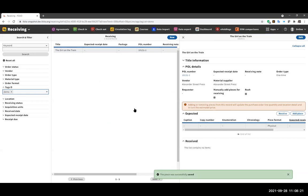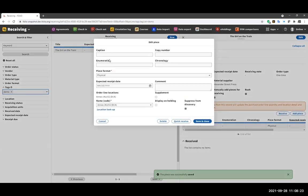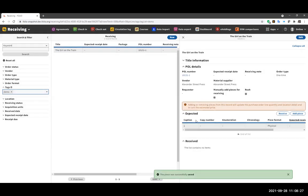So we can edit it and delete if needed. It's the first one, and the next is pagination for all acquisitions lists, such as invoices, receiving, orders, order lines, all tabs in the finance app, and organizations.